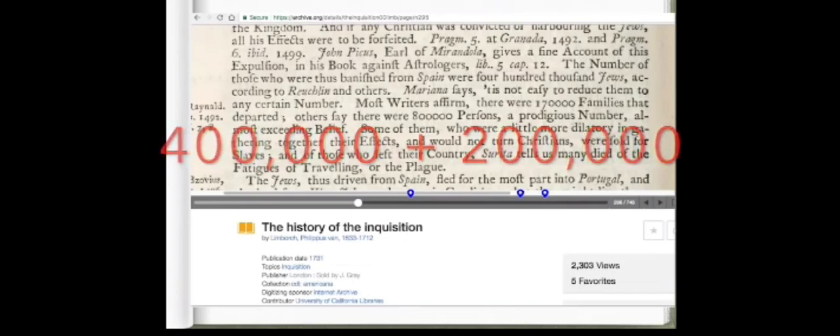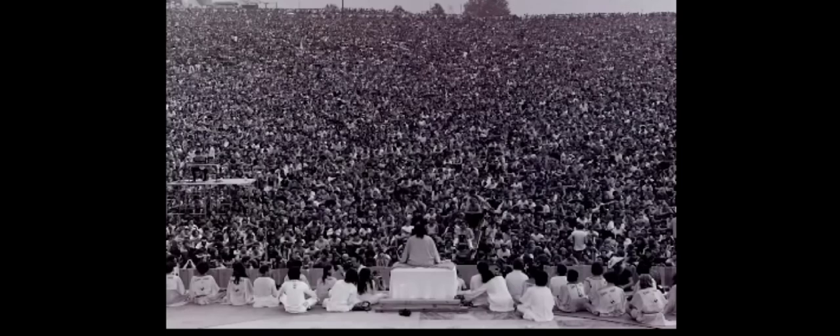And as you can see where it says a prodigious number, the takeaway here is to know that there were a lot of Jews that were expelled and they fled into Portugal. In some cases, you may have roughly around 1 million Jews or a little bit less than that. In either case, it was a lot of people.